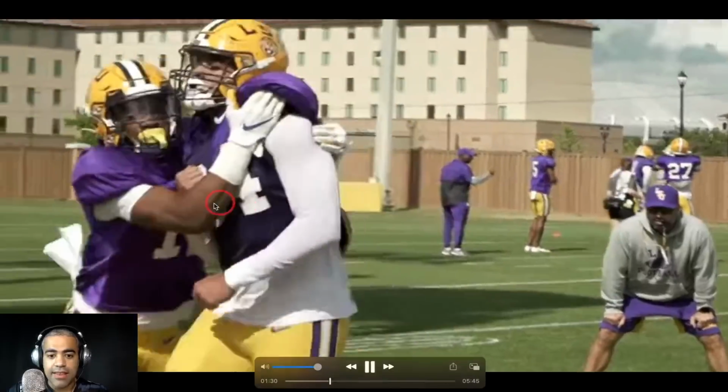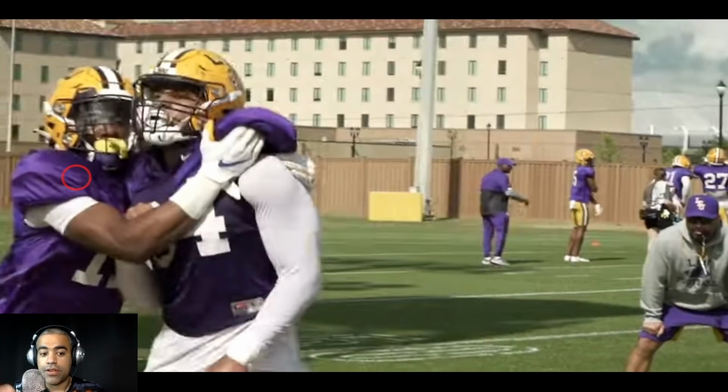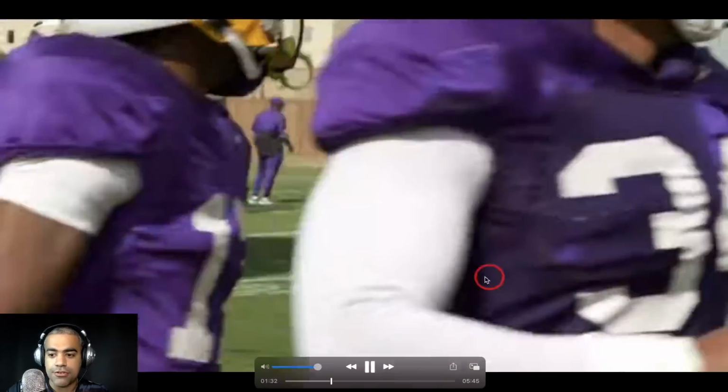Once again, this is a guy that's a very interesting prospect. Xavier Carter has not been working. He was recruited as a pass rusher. We were told he was going to be a traditional defensive end. He's a little light, and as of right now, he's been working mostly with the traditional linebackers in the footage that we've seen.